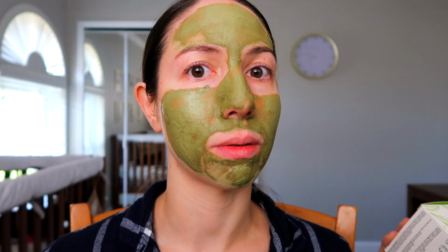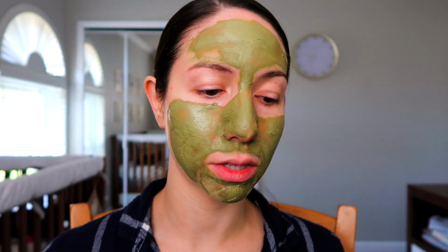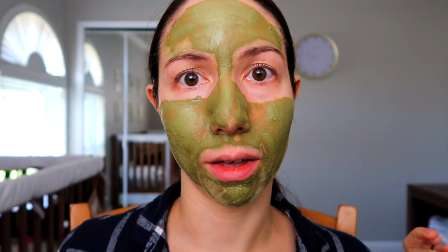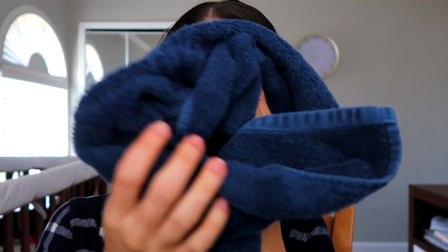Like I said, always patch test and always consult with a dermatologist if you have any questions about any products in any of your ingredients. Don't just take my word for it, because I'm not a dermatologist. All right, so I'm going to just let this sit on my face for a few more minutes because it's getting harder to talk because it's all drying. And then I'm gonna wash it off and move on with the rest of my skincare routine.